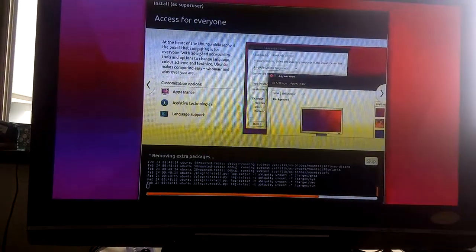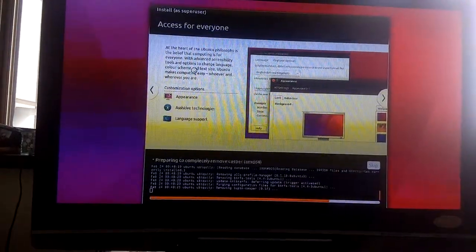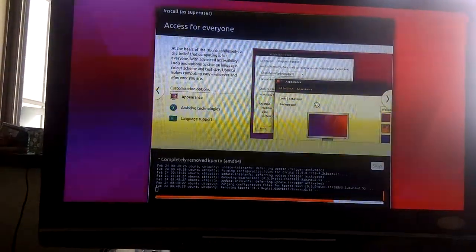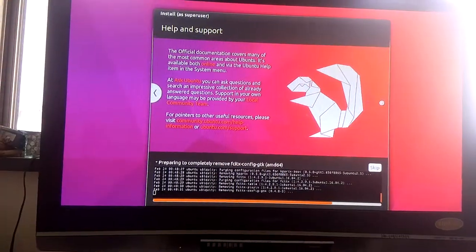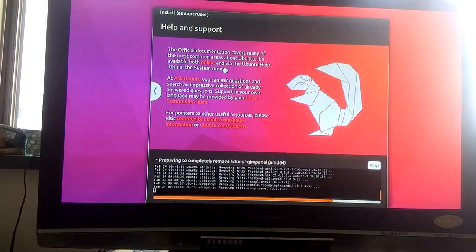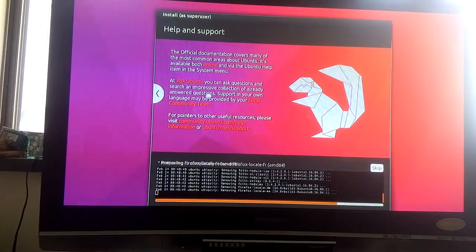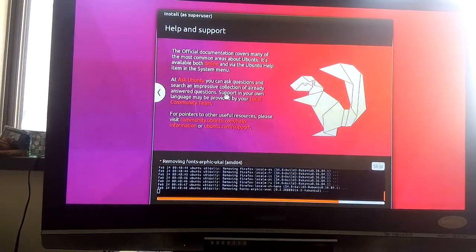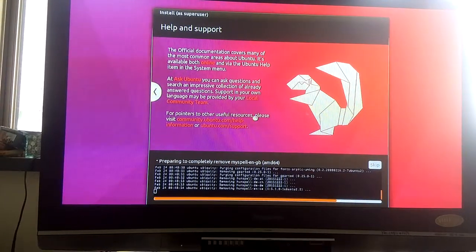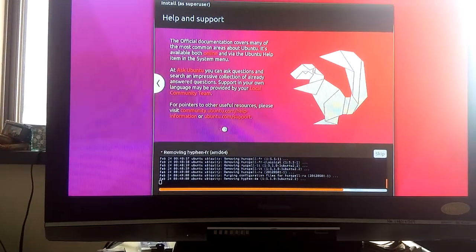Access for everyone. At the heart of Ubuntu's philosophy is the belief that computing is for everyone. We have advanced accessibility tools and options to change language, color scheme, and text size. Ubuntu makes things easier whoever and wherever you are. Help and support. The documents cover many of the most common areas about Ubuntu. It's available online, and if you use Ubuntu Help in the system menu or Ask Ubuntu, you can ask questions and search an impressive collection of already answered questions. Support in your own language may be provided by your local community team. For pointers to other helpful resources, please visit the community Ubuntu help information or ubuntu.com/support. And that's that.